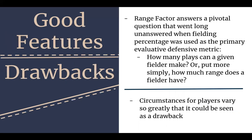Good features and drawbacks. Range factor answers a pivotal question that went long unanswered when fielding percentage was used as a primary evaluative defensive metric. A good feature is that range factor helps you see how many plays a given fielder can make, or put more simply, how much range that fielder has. Some of the drawbacks could also be that because range factor looks so much at your position, circumstances for players vary so greatly that it could be seen as a drawback. So if your score is really low, there are so many other things you have to take into consideration when looking at that player's range factor.